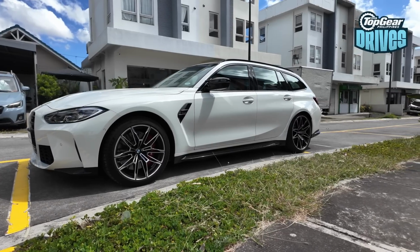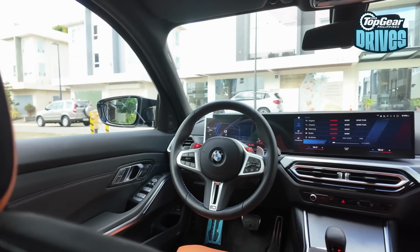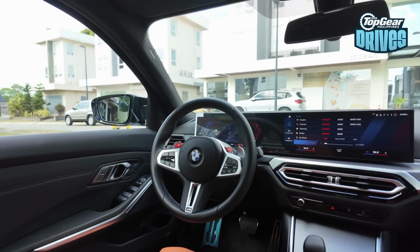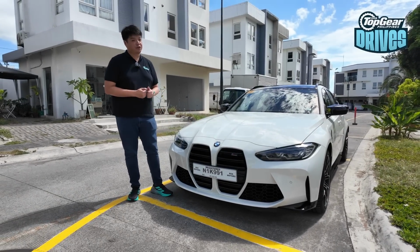I think one of the things that really did stand out, however, is that the car lacks almost any form of ADAS, which means you have no front camera, you have no adaptive cruise control, you have no blind spot monitoring, and you don't have things we take for granted in other cars. We just wished at 10.6 million or thereabouts that the car would have something like that. But again, I think it's something that you can be forgiven when you have a car this powerful and this practical in one package. So that's the BMW M3 Competition xDrive Touring.